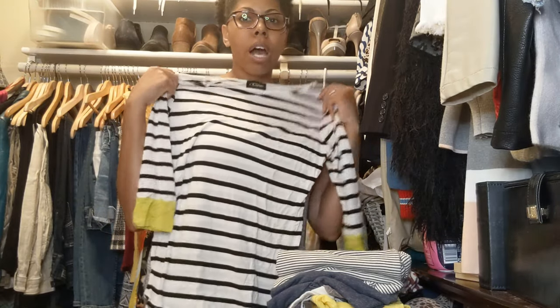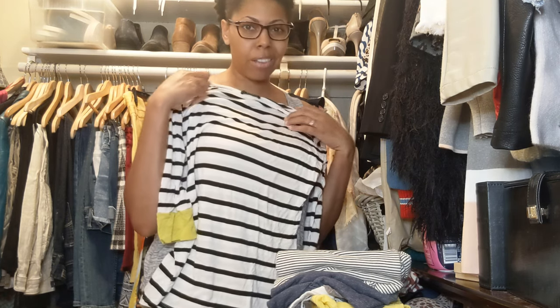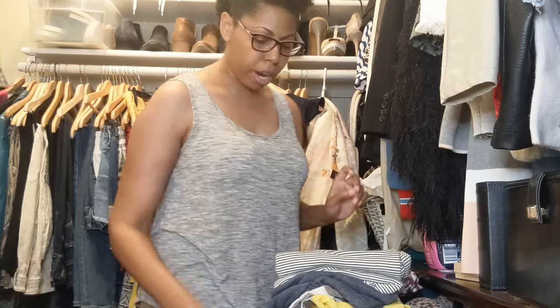This is another great shirt. I think I got this from Stitch Fix. I love it. I love the little pop of color on here. However, it is beginning to pill and just kind of get a little fuzzy and worn down, so this is going to my giveaway pile.